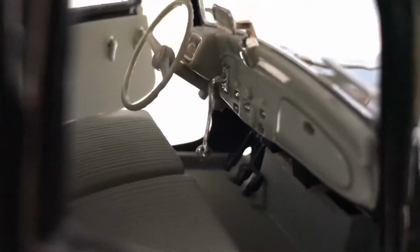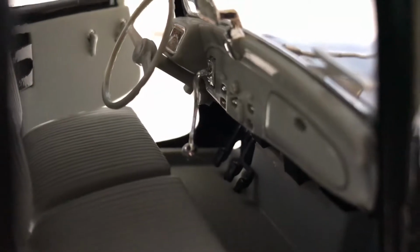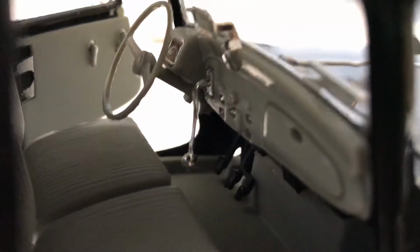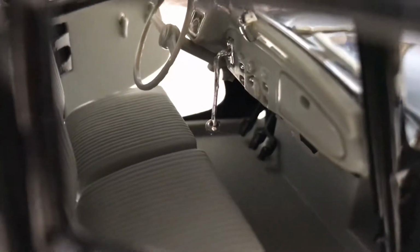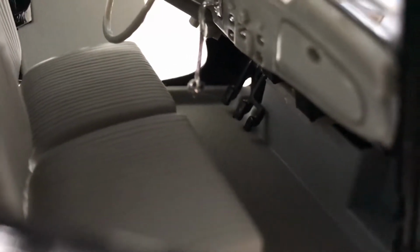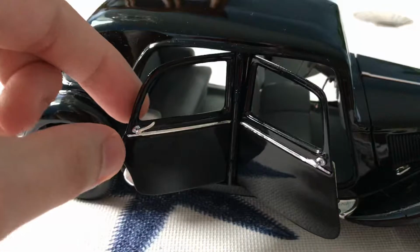The dashboard, not much to say. Maisto did a good job with detailing the few buttons that are actually on there, as well as the shifter and the parking brake and whatnot. The steering wheel looks pretty good too. Also not much to see on the steering wheel, but what is there, Maisto did a good job with detailing. The pedals are kind of done in one mold. I wish they did maybe separate pieces for the pedals, but at least they look good. From here you can't really tell. They're just three separate pedals. But I think they did a good job with that, especially for the age of this model.